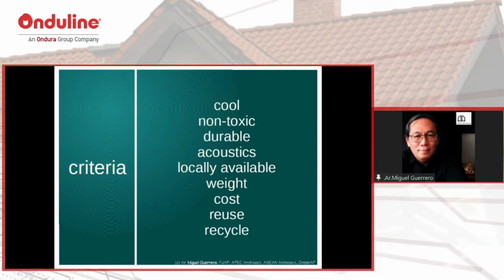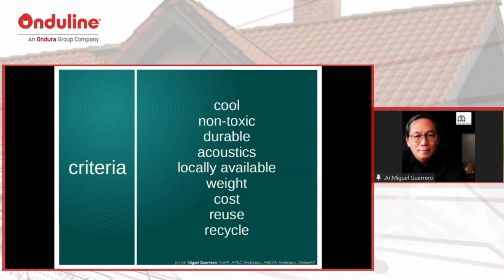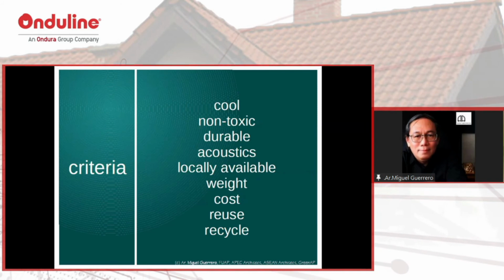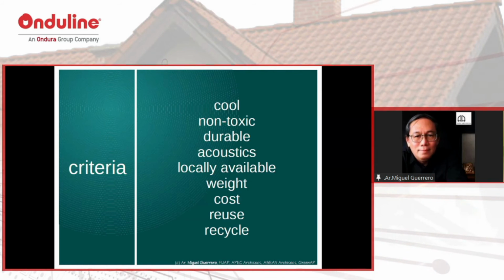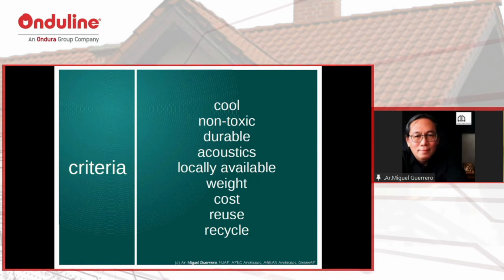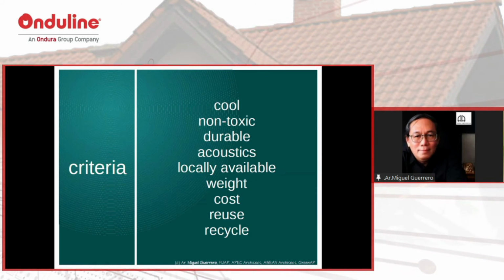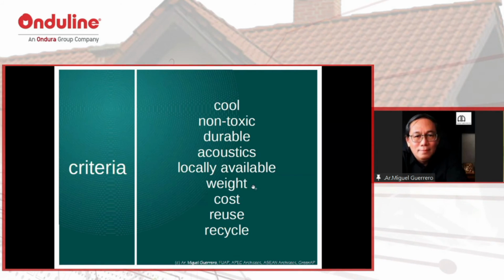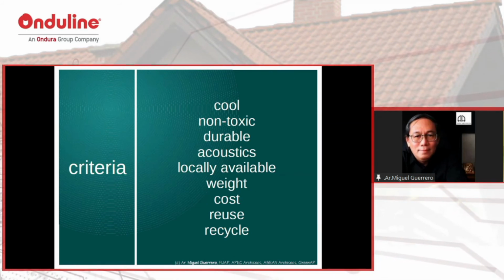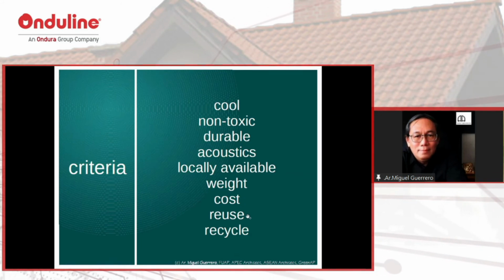Now let's go to materials. I wanted to make a matrix, but maybe this will be for my next talk. What criteria do you have for roofs for the Philippines? First, it has to be cool. Of course, we want to reduce heat. Then it has to be non-toxic in case we want to collect rainwater. It has to be durable so that you don't have to spend so much money all the time fixing up. Acoustics, because of the rain. It has to be locally available, at least you can buy it locally. It has to be lightweight, not so heavy, because if not, that will increase the cost of the structure. Of course, the cost of the material itself, and whether that material can be reused or recycled.